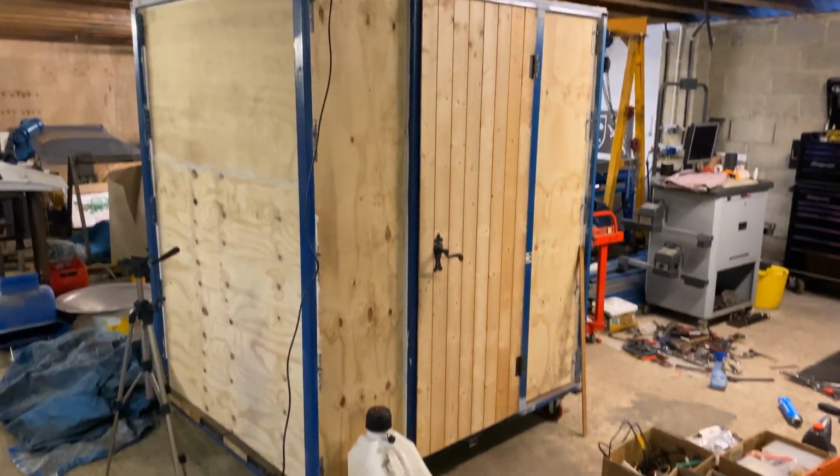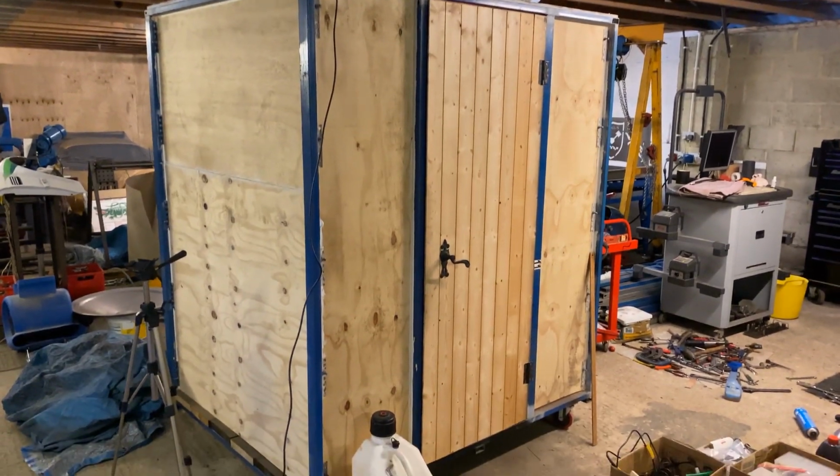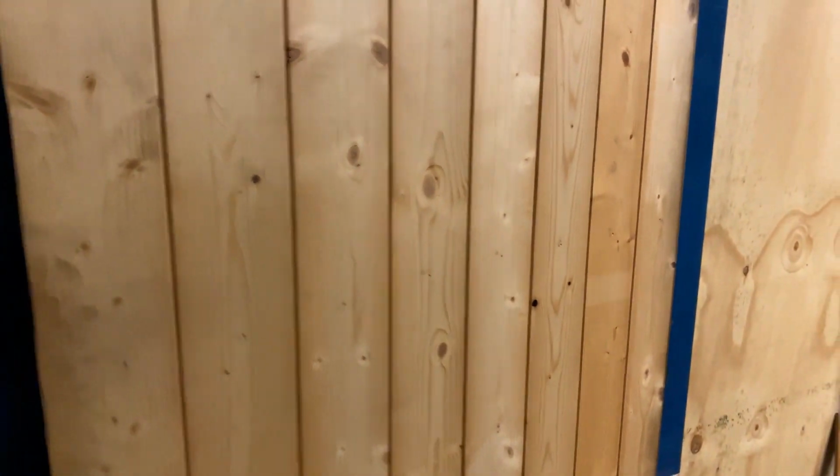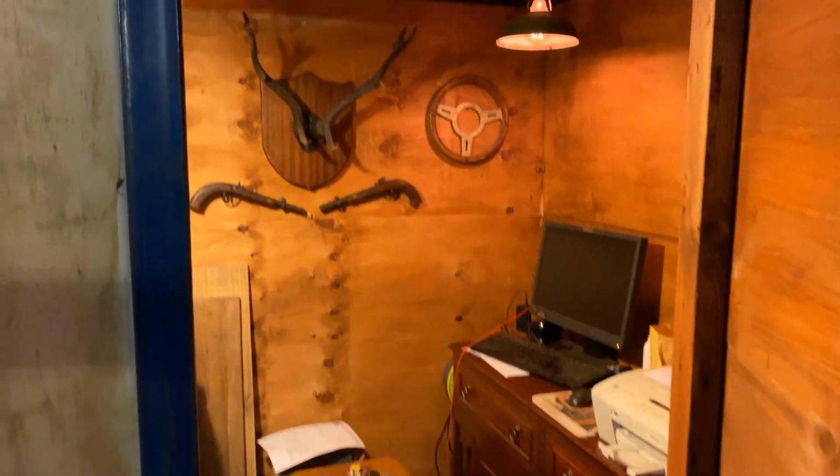And I have got a mobile office because I wasn't sure where the office was going to go. That's the mobile office there. Little toilet block, it looks like, but then once you go inside, it's pretty cool. It's my little hunting lodge.